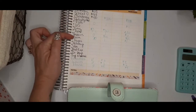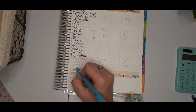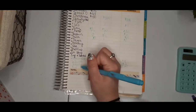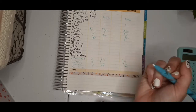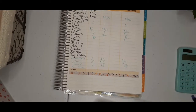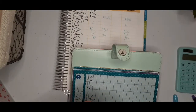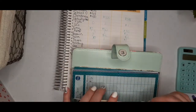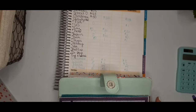Is that one on here? I don't think I left enough room for everything, and it's gonna make me really sad because I've already marked it all off. Yeah, Kids Save. And let me look back. I think this one has $20 in it now. Oh, 21. So we added $21 in just a month. Okay, my son walked in. I went ahead and filled that in.